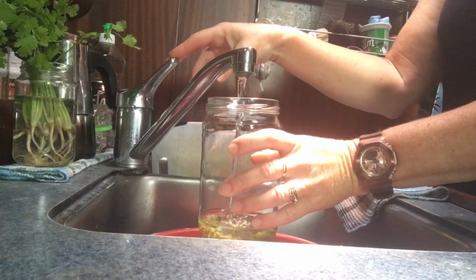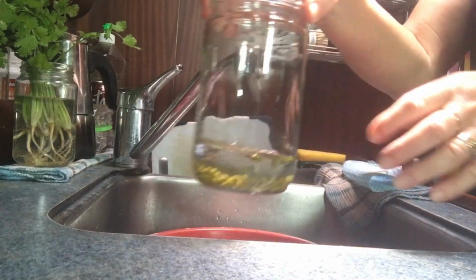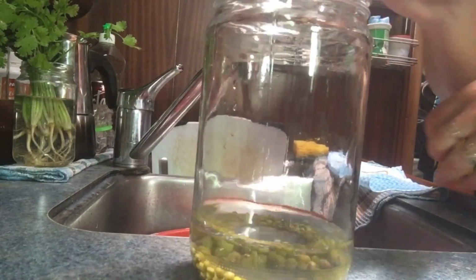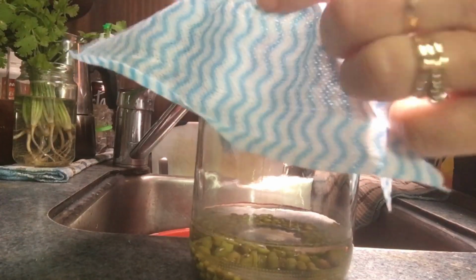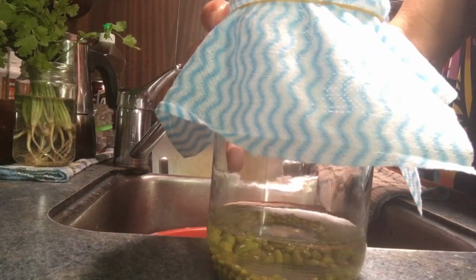I pour some into the jar and then fill it with water and let the little mung beans soak probably overnight. I cover it with a bit of cheesecloth just to keep little flying insects out. And there you go, we wait for the soaking to happen.